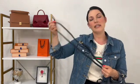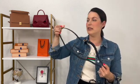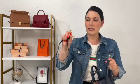To be honest, I do wish it would have been a little bit thicker. I personally prefer a thicker strap. I just feel like they're more comfortable, especially if your bag gets a little heavy. But it's no big deal. That's definitely something I can add on my own later on. It does have these little claw clips right here that you hook on the outside of the bag.